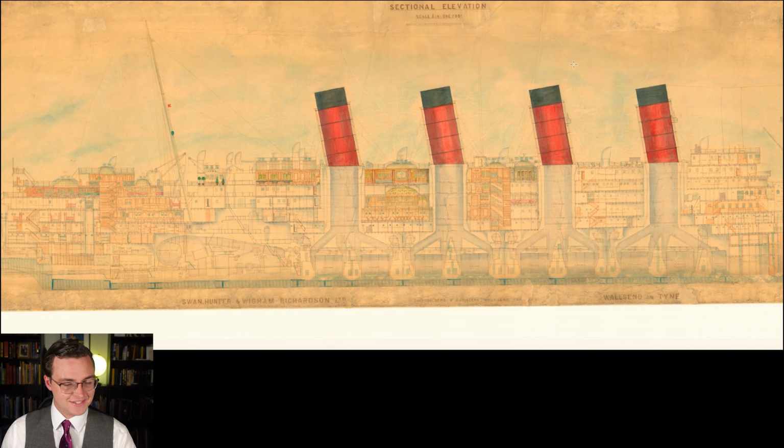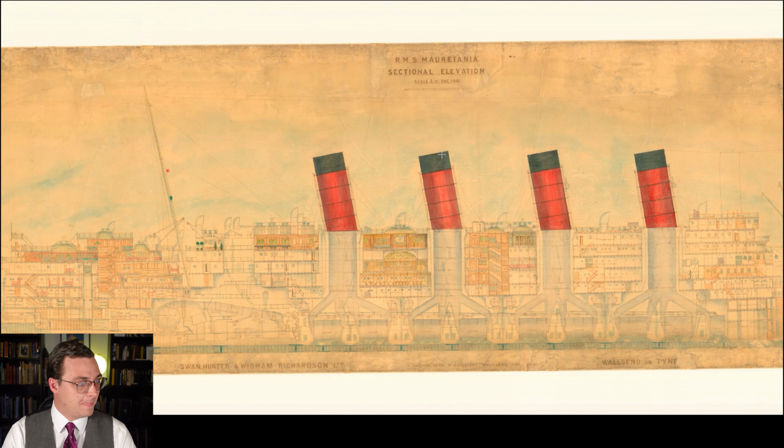Immediately obvious is the fact that so much of this ship's internal space is chewed up by machinery. So Mauretania's whole reason for being was speed. She was meant to be the fastest ship at sea. And fair play to them, she was. She was the fastest ship, and she held that record for a very, very long time. But it came at a little expense for the designers, because getting that much horsepower out of steam turbine engines back then required a monumental amount of coal.